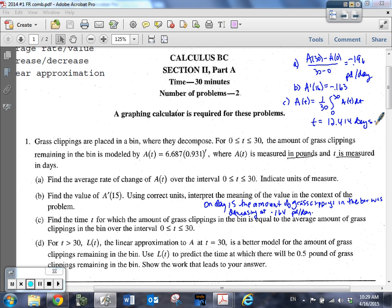For part C, it just asks us to find the time when the average amount is equal to the average. So it doesn't ask us to interpret on part C, so we don't have to justify there. It isn't asking for a justification, though if it doesn't ask for justification, that doesn't mean anything, but in this case, it just wants a number.